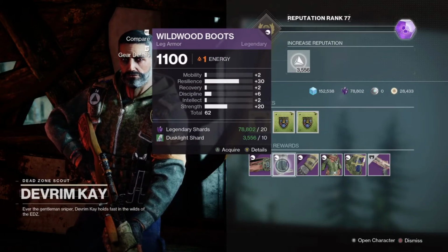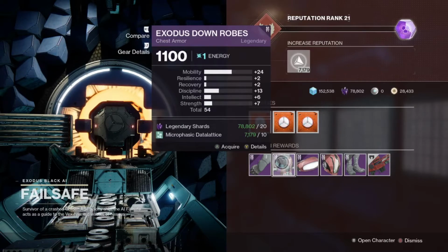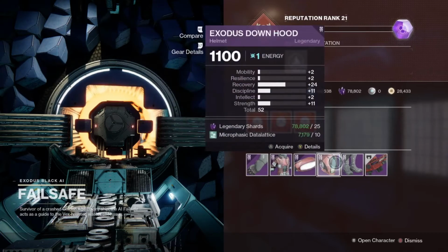Finally, FAILSAFE has a chest piece with 24 mobility, as well as a helmet with 24 recovery. Neither of these are going to be game-changing like the last two armor pieces absolutely are, but with such high stat rolls in one stat, they are worth mentioning and picking up if you are looking for armor in these stats.